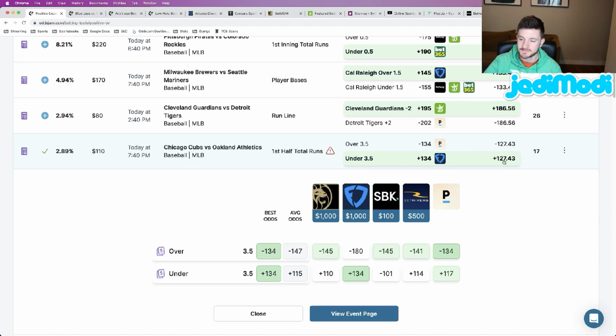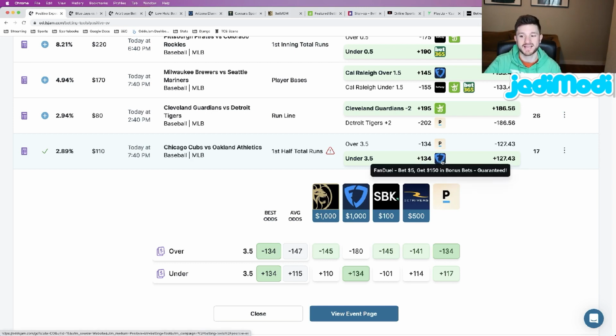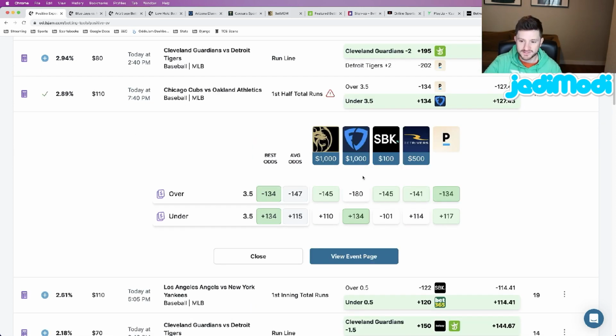OddsJam perfect line, the no vig odds, the true line, however you want to call it, prices this at about plus 127.5, essentially. FanDuel is offering this to us at plus 134. There is your profitability. I also like this one just because look at the gap between the FanDuel odds and the rest of the sportsbooks, right? We see plus 134 at FanDuel. Every other book, plus 110, plus 114, plus 117. Pretty good price that we're getting on FanDuel.